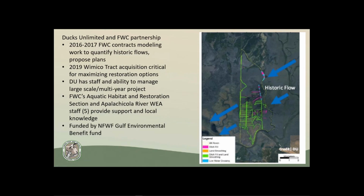And so we've signed agreements with them, and we've been working together on this for the past year and a half, maybe now, I think at this point. And so we're still involved, the folks at the Aquatic Habitat and Restoration section and the people that work with me at the Apalachicola River WEA. Right now there's 4 of us. We're short 1 person, but there's 4 of us on the ground in this area.